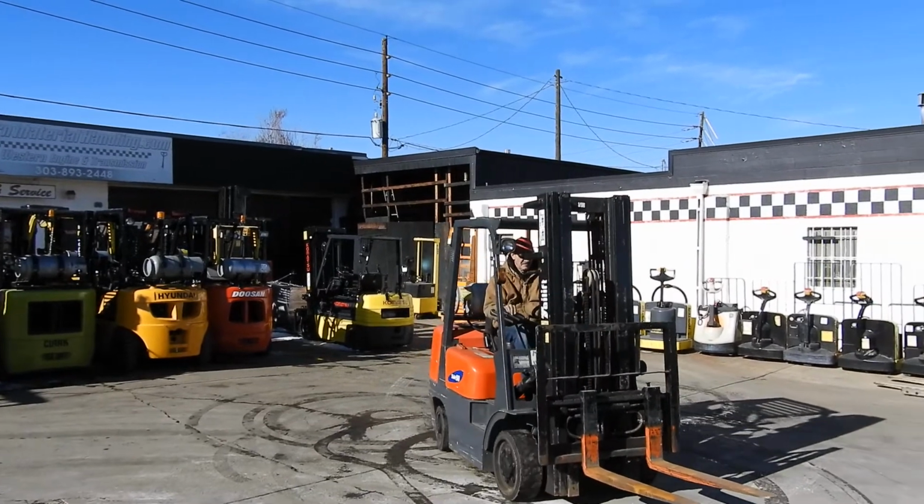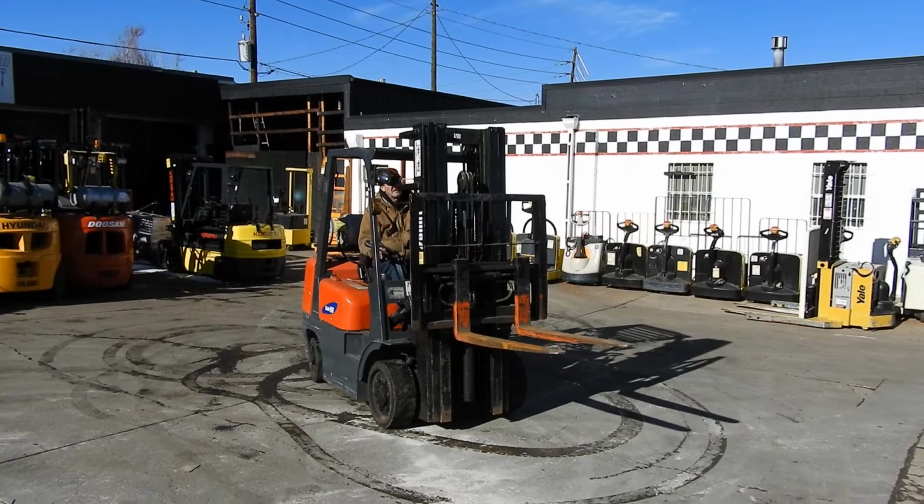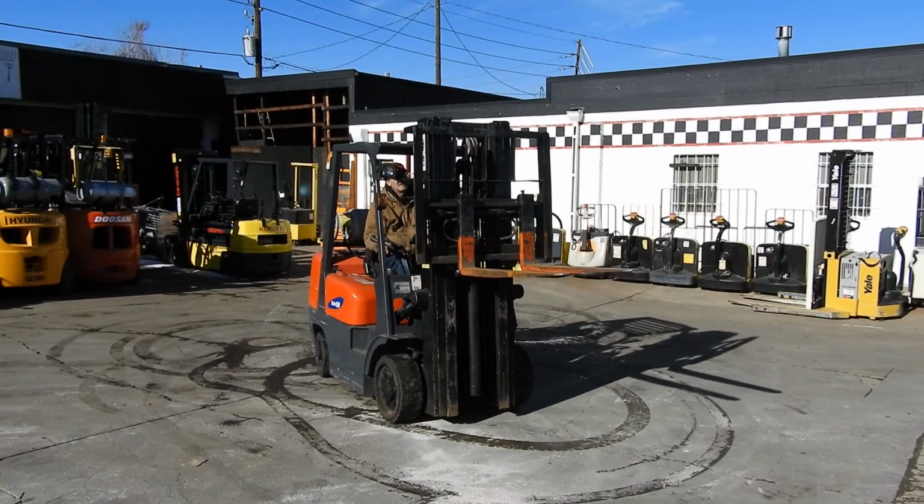Unit is equipped with side shifts, load backrest, and 42-inch pallet forks. Wade's going to run it up for us.